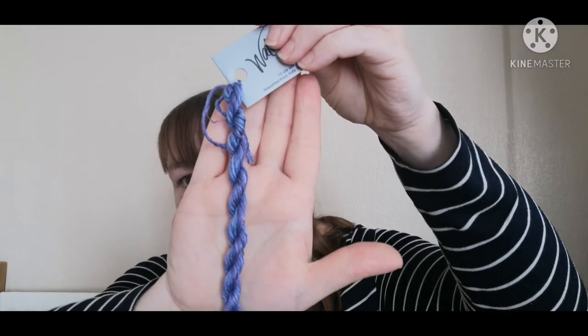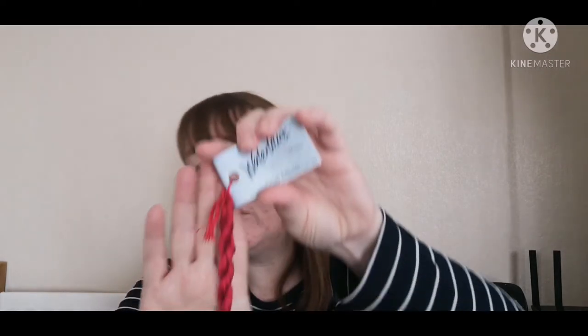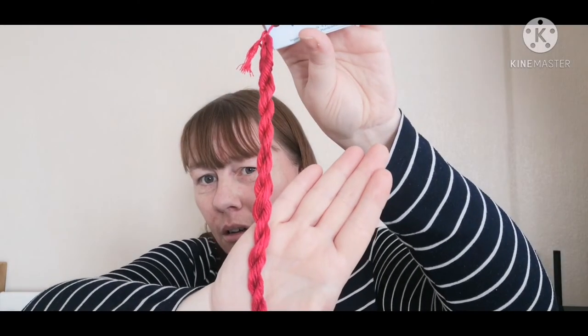So that's one. The second one is African Violet. That one's gorgeous. And they are so, so soft. I spent ages stroking them. If that makes me sad, that makes me sad. But this one is Cardinal. Gorgeous, gorgeous red. I think it's shown up a bit brighter than it is. But then there is this one, Oasis.